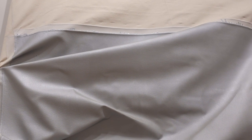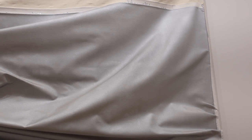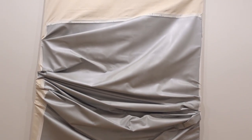This is titled Death in America Number 3, acrylic on canvas and gesso. This is 107 by 72.